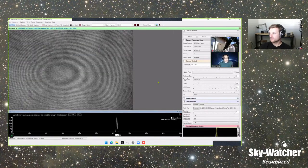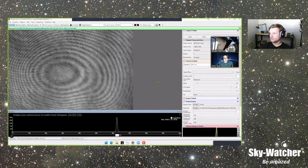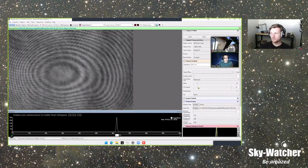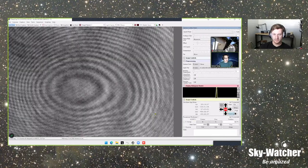So what you're seeing here is an interference pattern, and that actually comes from when you use any type of telecentric system. Now, luckily for me, I already know what happens. This actually won't be visible in the final result, believe it or not, but it will show up and exacerbate itself because we're doing a very harsh stretch on the actual histogram.